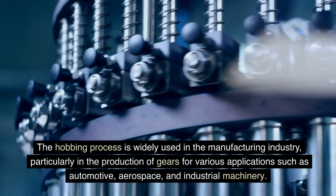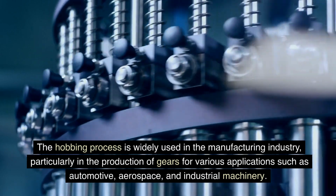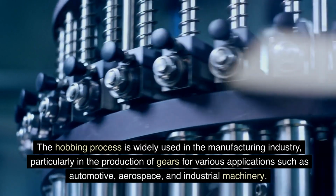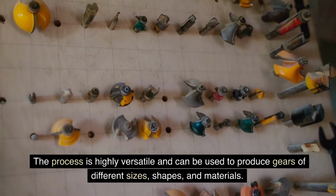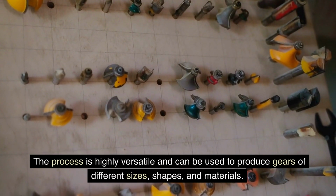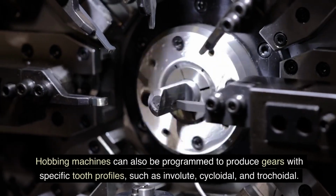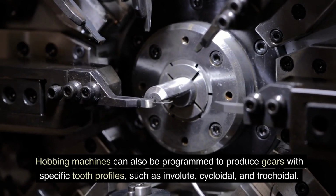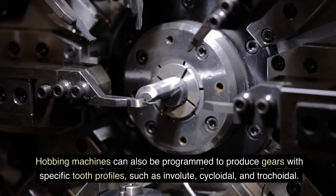The hobbing process is widely used in the manufacturing industry, particularly in the production of gears for various applications such as automotive, aerospace, and industrial machinery. The process is highly versatile and can be used to produce gears of different sizes, shapes, and materials. Hobbing machines can also be programmed to produce gears with specific tooth profiles, such as involute, cycloidal, and trochoidal.